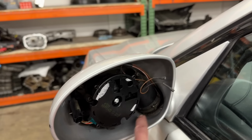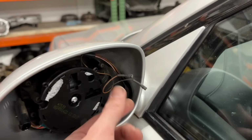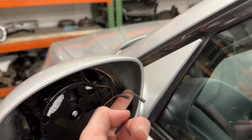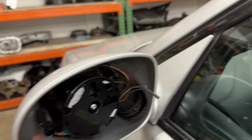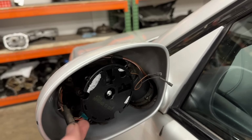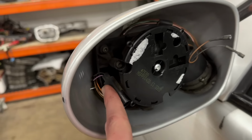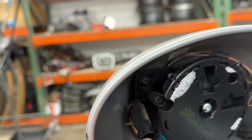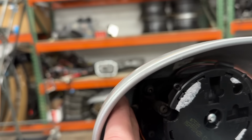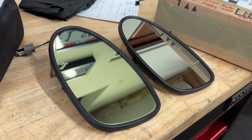But I cleaned up the inside of the mirror as best as I could. There's three connections. Got these spades over here. The brown one goes on the bottom, the black one goes on the top. That's either heating or dimming. I don't recall which function, probably heating. And then the dimmer wire plugs into this with a little tab, but when you put it back in, you want to make sure that it pushes back there, and you'll see these three ribs on the inside of the mirror. You want to be able to kind of lock the connector back in there so it doesn't rattle when you open and close the door.